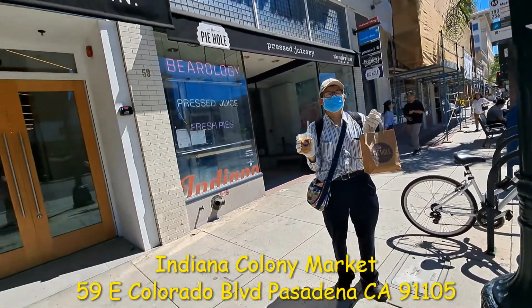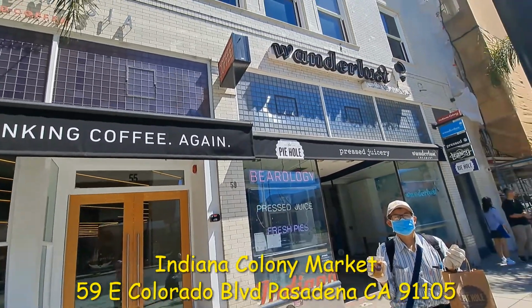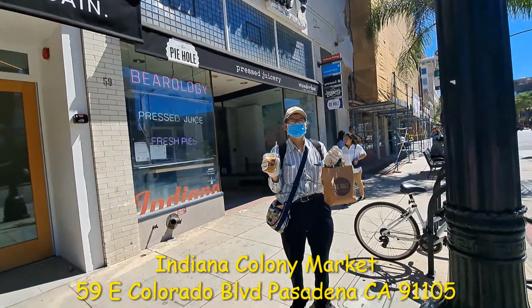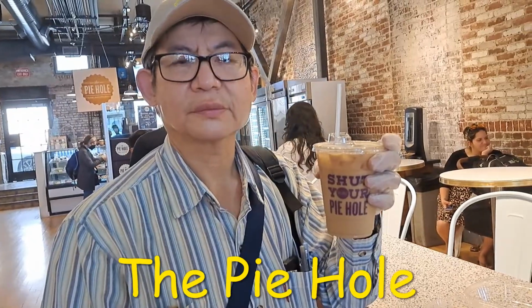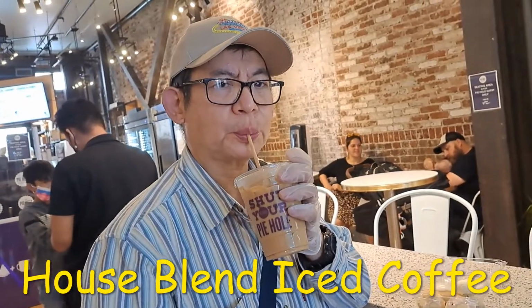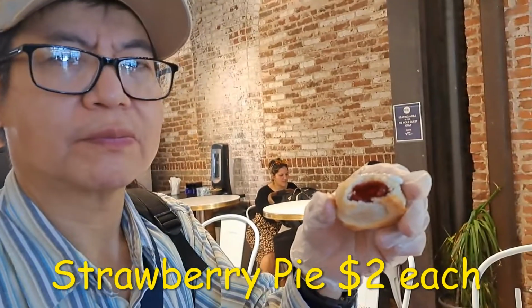Currently, Indiana Colony Market has 4 vendors: the Pie Hole for pies and coffee, Wanderlust Creamery for ice cream, Juicery for juice, and Bearology for drinks. The Pie Hole is a chain bakery since 2011, known for delicious pie and pastry. You must buy Pie Hole bundle of 4 for only $2 each mini pie.